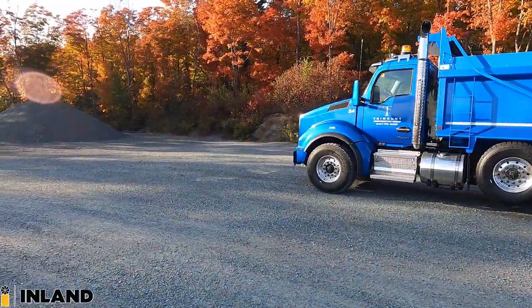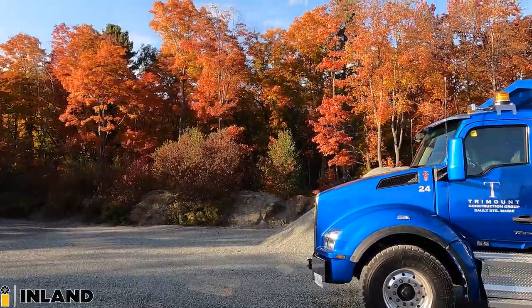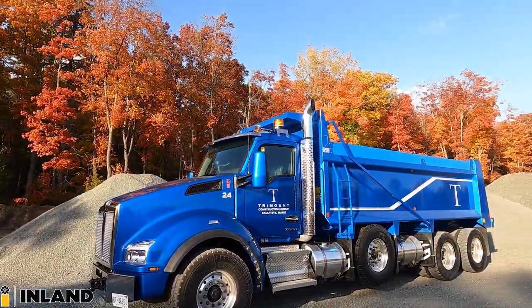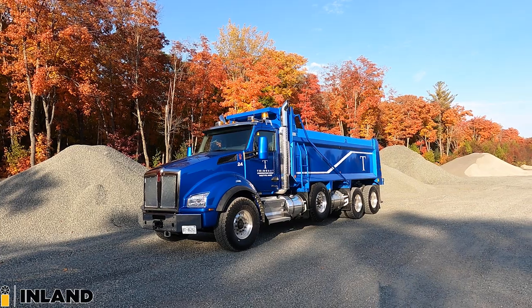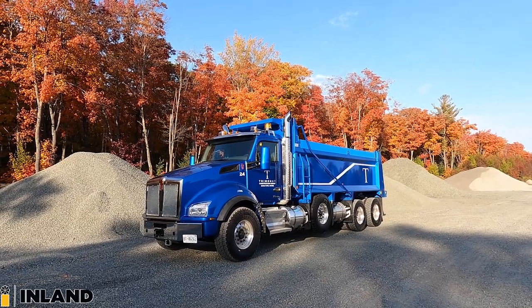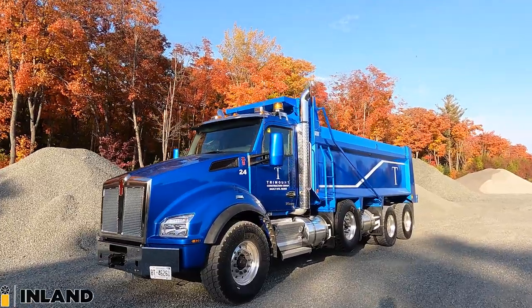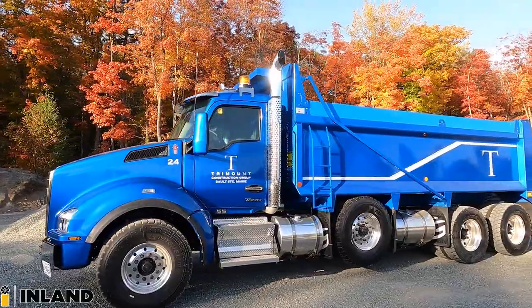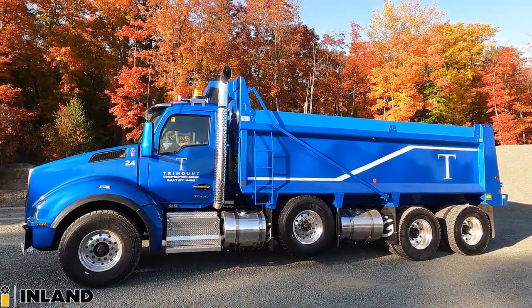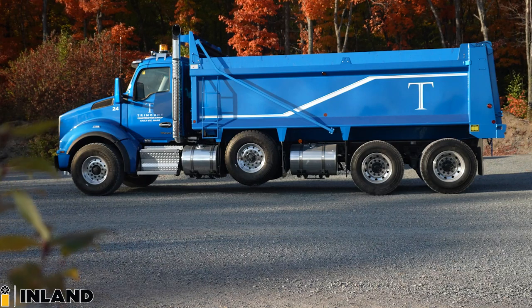I gotta say, this is one beautiful part of the country. Look at these trees and look at this truck and just look at where we are. We're in an asphalt plant. We're at TriMount. The customer who's purchased this truck, this is one of their plants, and they were kind enough to let me shoot a video on their newest Kenworth that I sold to them. Wow, just look at this. This is intense. Intense blue, to be exact. That's the name of the color here.